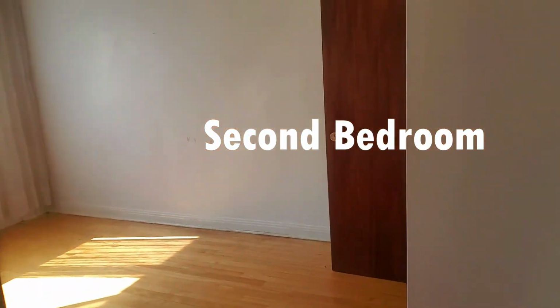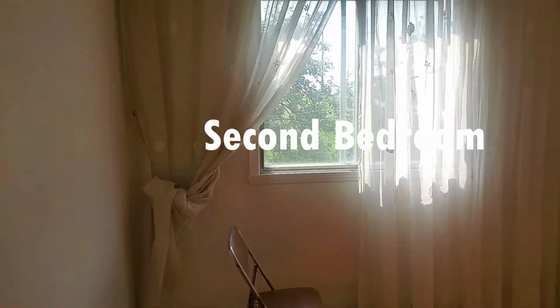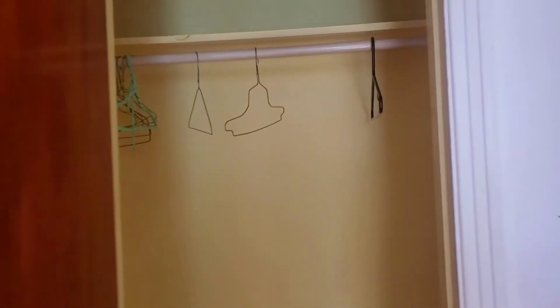This is the second bedroom, which is a normal bedroom, I would say. It's not too huge, but it's not small either. It could be a normal bedroom for an adult, I felt like. And there's a nice view of the park. This is the closet space yet again. It's normal, not a lot of space. I felt like this is the one weak point of this house, the closet space.